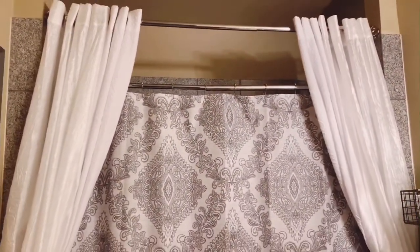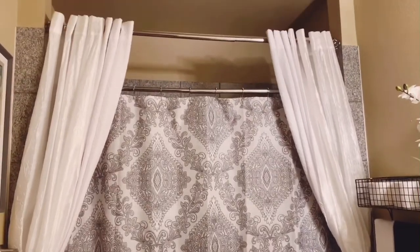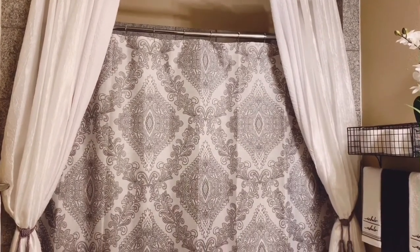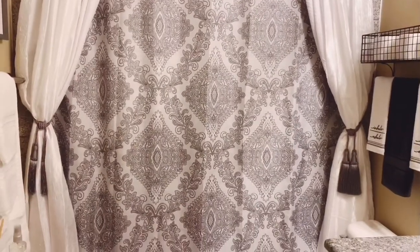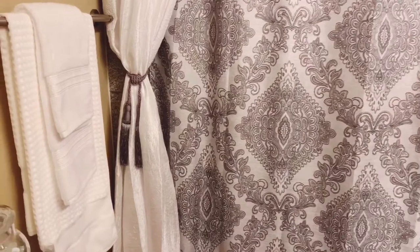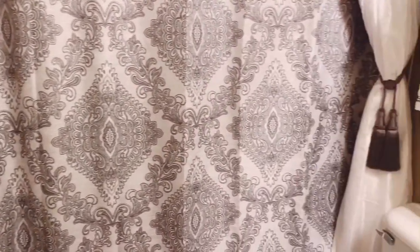And then over in this area is my shower area. So these two outside white curtains are from the At Home store, and they were $19.99. The gray and white one in the middle is from Ross. It was $9.99. And then I just have these curtain tie backs that I picked up from Lowe's. That's it. I found these at Lowe's and they were $17.99.